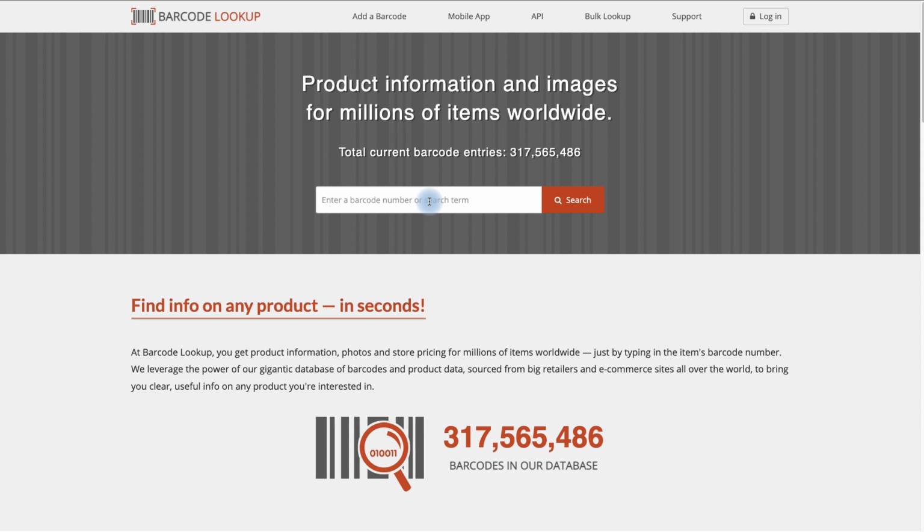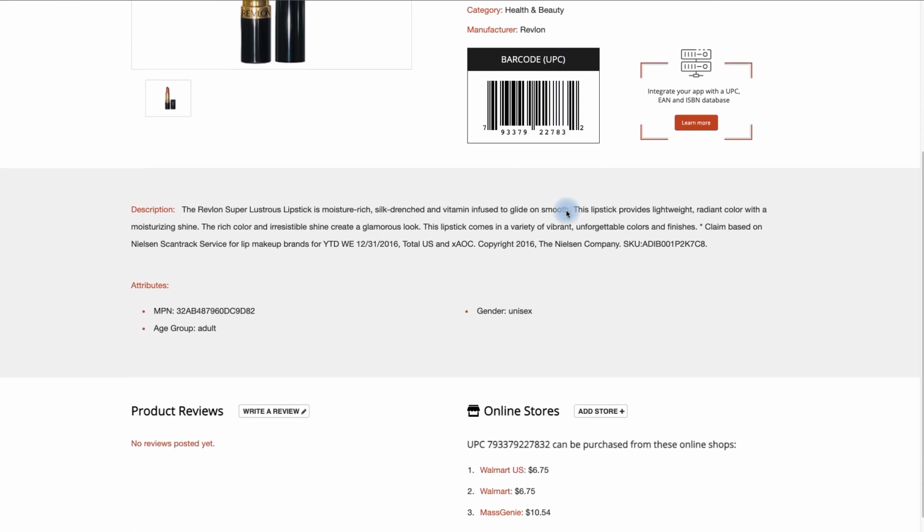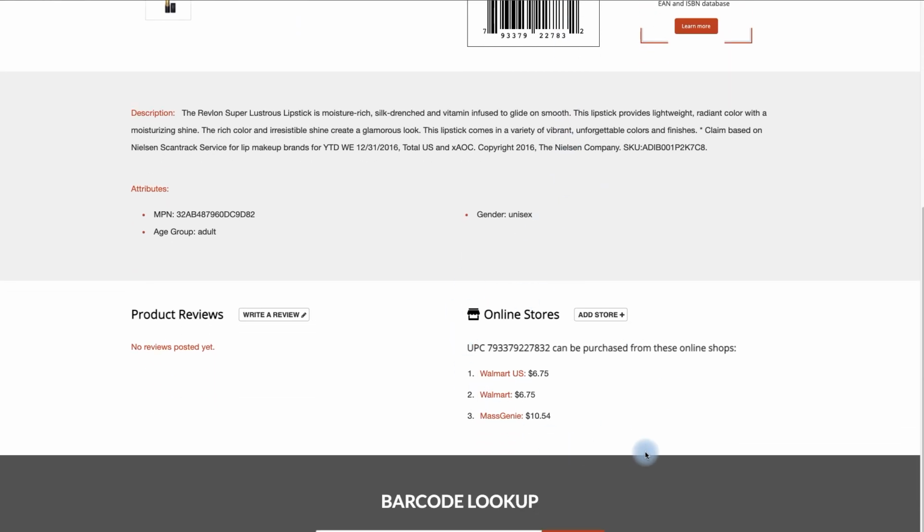Another way I like to look up how much I can buy these products for is to go to barcodelookup.com. Then I'm going to just put in the UPC code for the product, and it's going to pull up all of the different sites that are selling the product, and I can see exactly how much they're selling it for.